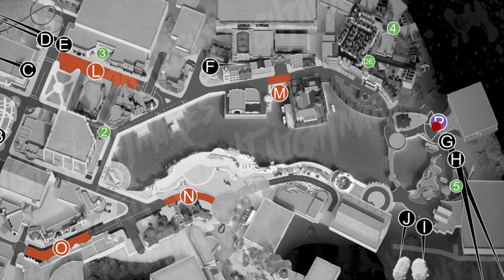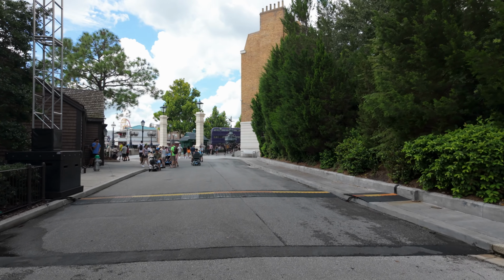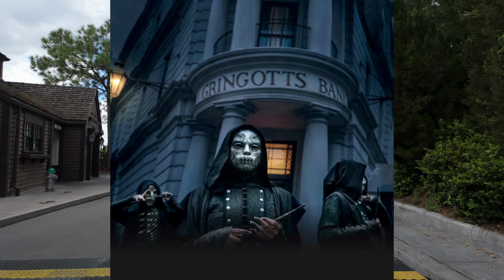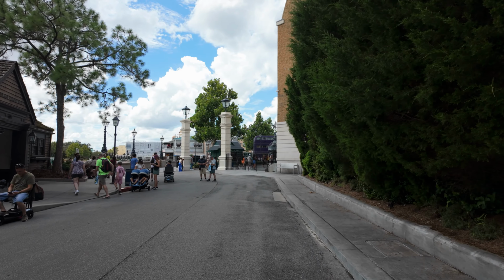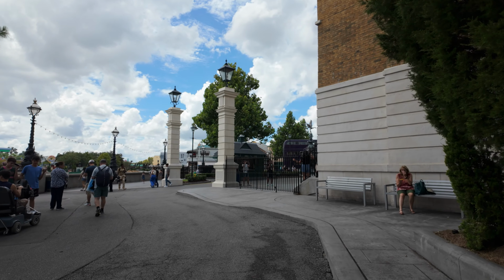All right, so we're gonna continue around. Next, we're gonna go to Hogwarts or Diagon Alley. This year they are going to have, just like last year, the Death Eaters coming out. They'll do a show and then they'll be walking around Diagon Alley. And then Harry Potter Escape from Gringotts is going to be open as well.